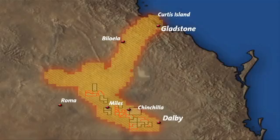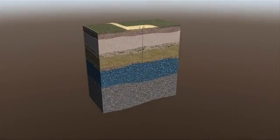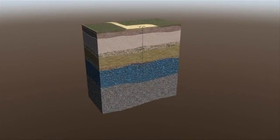Coal seam gas is methane. It is found in coal which has been formed deep underground over millions of years. Over time, the gas is trapped by water pressure in the coal seams, typically 500 to 1200 meters underground.